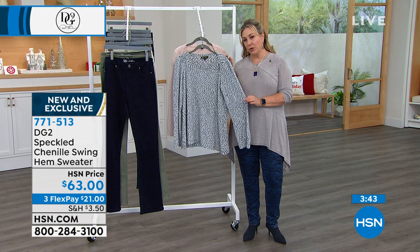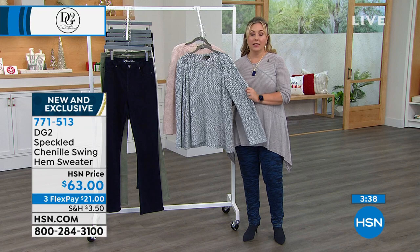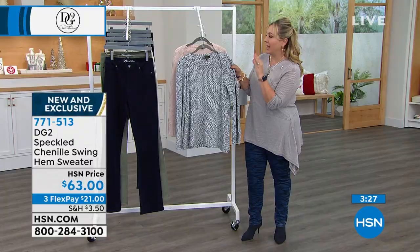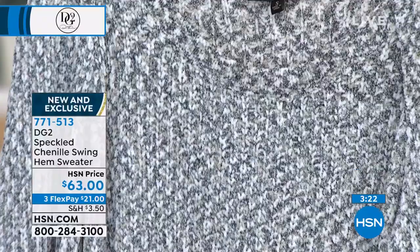And it feels so soft, so luxurious. I love this gray color. I just think this would look so cool with somebody who has silver hair, like Diane would look amazing in this color with a pair of, right? Like a pair of gray skinny jeans. There's something very upscale about the chenille top. Don't you think, Sam?